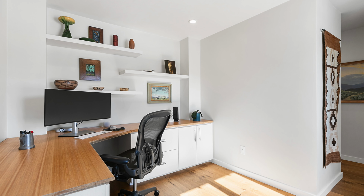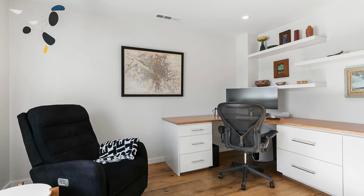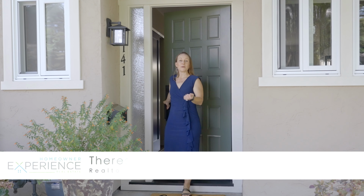Upstairs, enjoy a custom built-in office as well as built-in closets and storage cabinets. There are so many more features about this property that you must see.